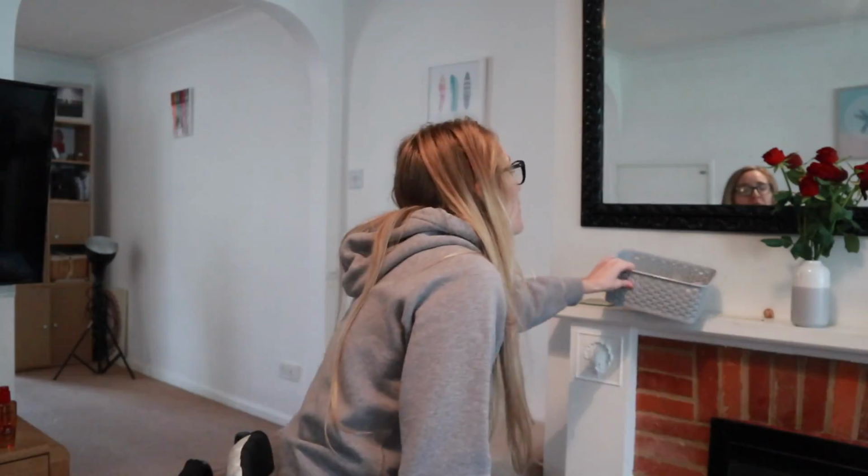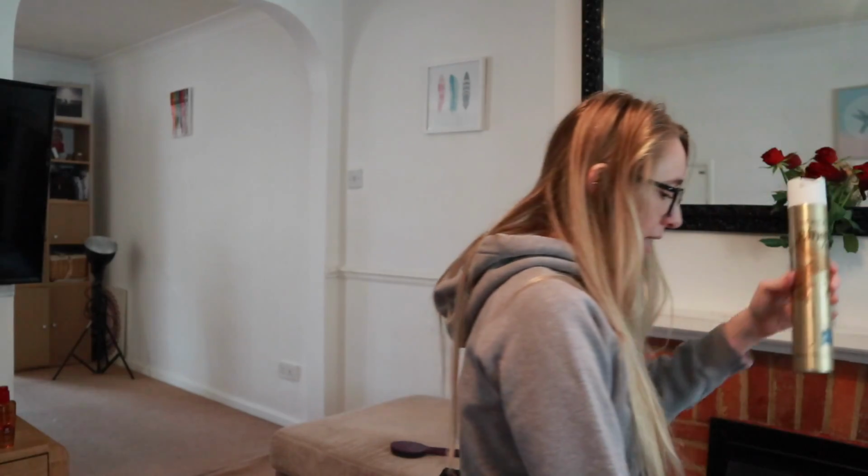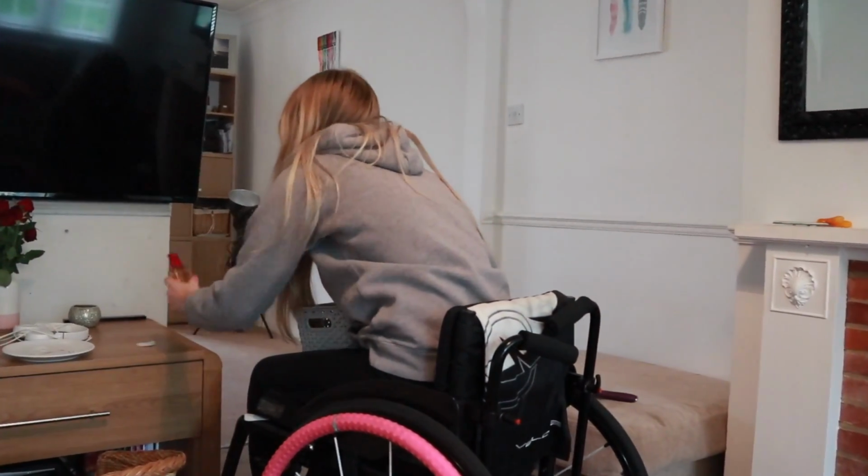I'm fueled up and I've had my coffee and now I'm ready to tackle the next task, which is the lounge. DB has left all of her hair stuff everywhere, and if you have watched my house tour, you'll know my obsession with baskets. Baskets are such a great idea because you can just put everything in one basket and you can transport it around the house really easily. You can look deep inside and see exactly what you've got. I can put the basket on my lap and then go round and pick all of the bits up.